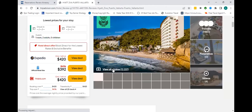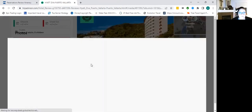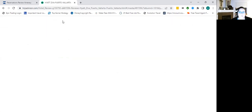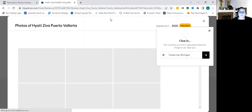So when you click on view all photos, of course, I would pick the one with 12,000. Give that just a second to open. I may have to choose a different location. All right, so we are going to choose a different one because I think that's going to take too long to open. Let's try a Club Med. Oh, maybe it is going to pop open. Can you guys see that pop up that just opened?